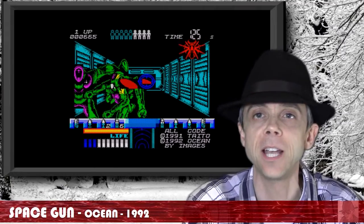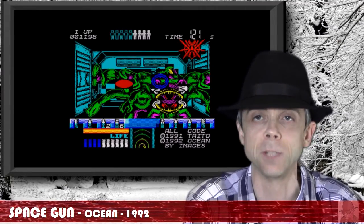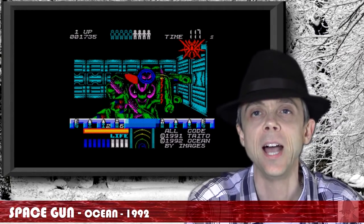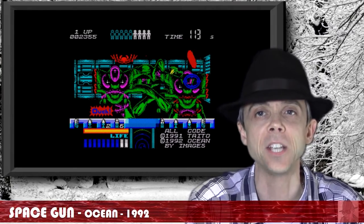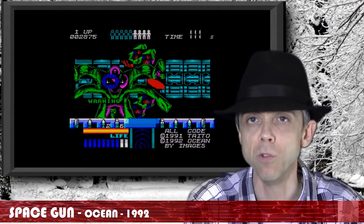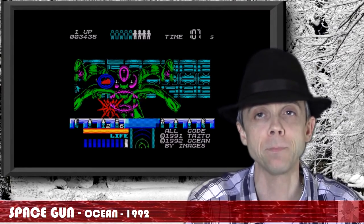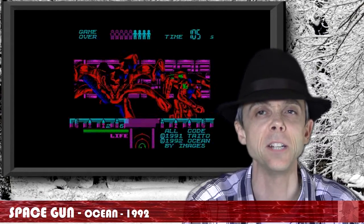This is based on the arcade cabinet, also called Space Gun, where you visit a stricken ship or space station which has sent out a distress call, you board it, and it's basically a first-person shooter where you're shooting various aliens, a bit in the style of Operation Wolf or Operation Thunderbolt, if you're aware of those games, where you must kill all the aliens and rescue the hostages. It's a little bit samey.